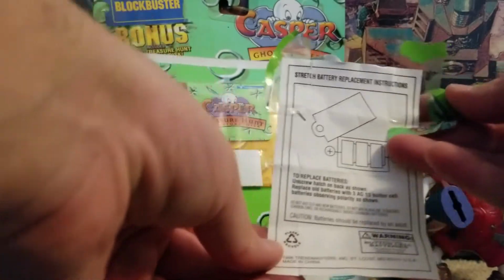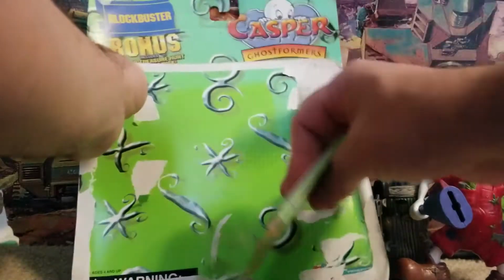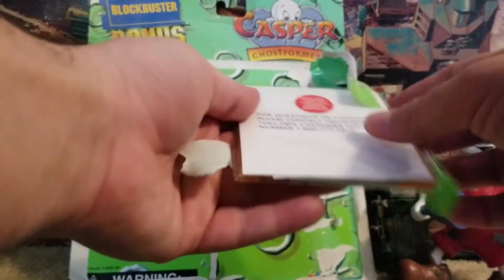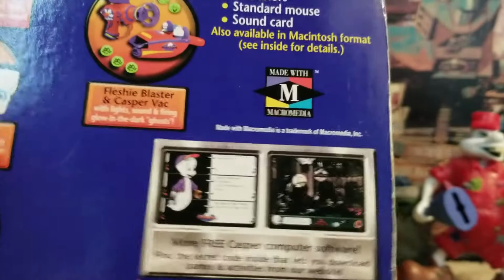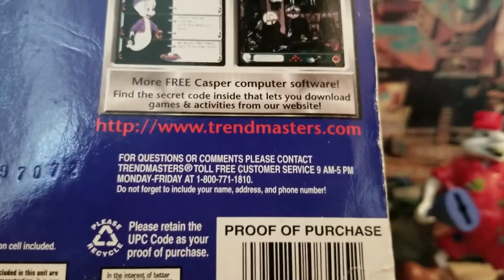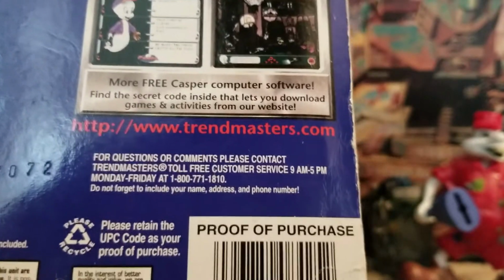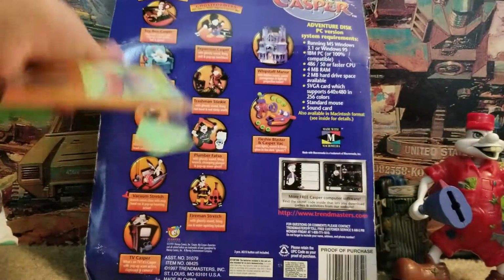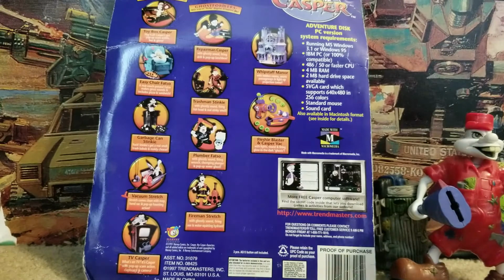So the instructions here just tell you how to put batteries in. We're not going to worry about that. We have the disc here, the Treasure Hunt Adventure Disc. And you can see there's a screenshot here. It says there are more free Casper computer software. Find the secret code inside that lets you download games and activities from our website, trendmasters.com. I don't know if those games are still on there, but maybe. So you can see there's different Casper figures, Fatso, Stinky, Stretch. Those are his brothers, who aren't very nice.